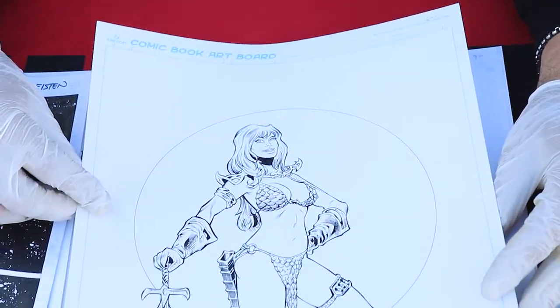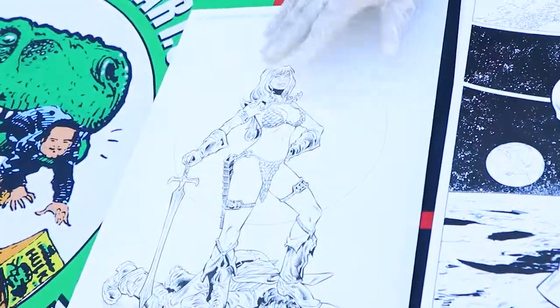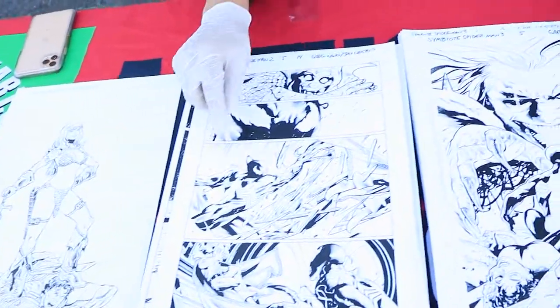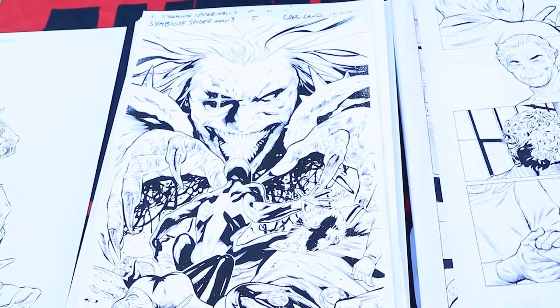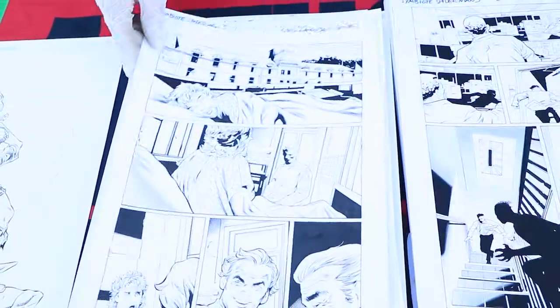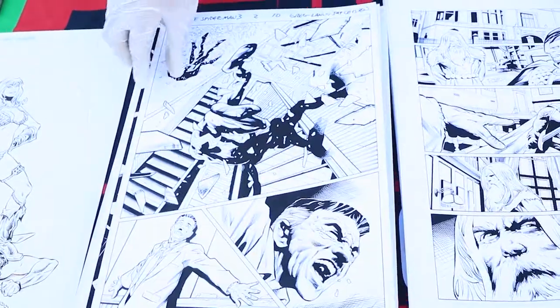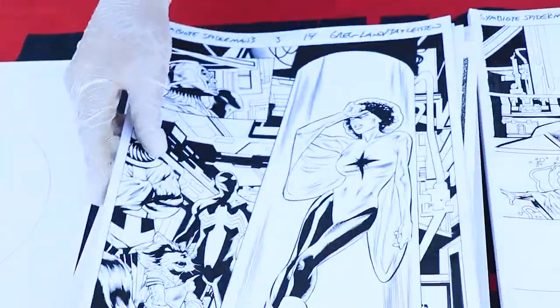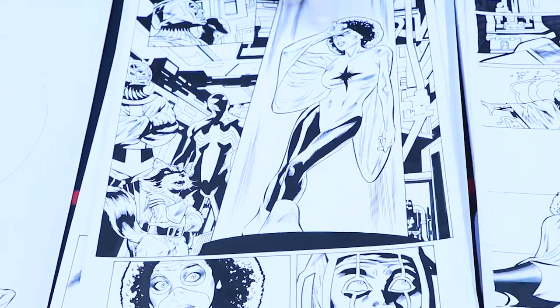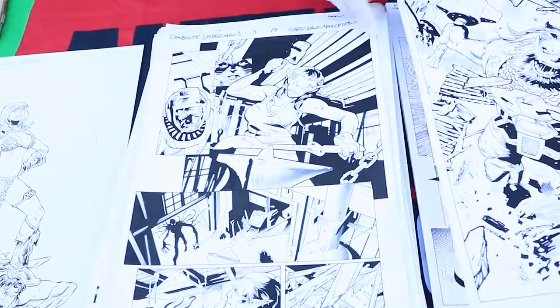Red Sonja and Ash. I guess that's Dynamite-y. Is that Dynamite that has those licenses now? All right, so, oh, Venom-y. Look at that. Beautiful work. Some character pages, some Black Costume. J. Jonah. Look at that. Oh, look at her. Talk about a topical character. And there she is again. Some more of her. Look at that.